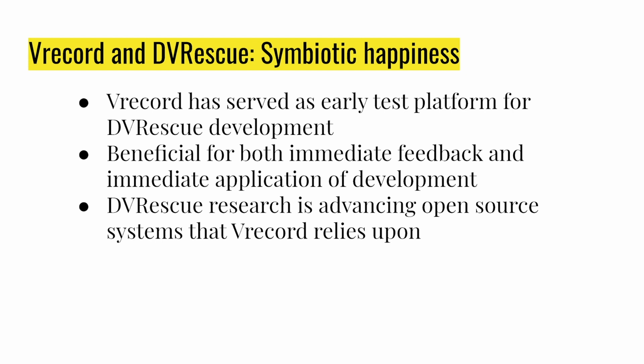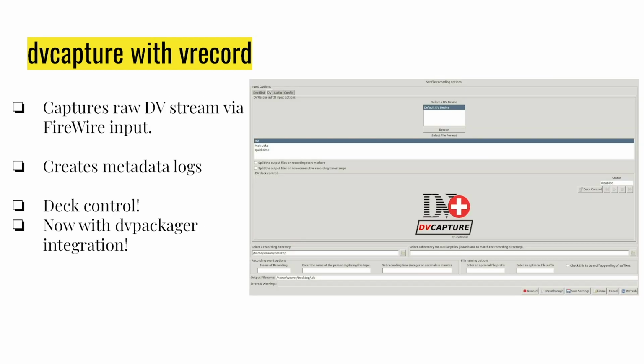This means that vRecord users, if they want, will be able to continue to use it as a one-stop shop for AV capture. Current integration of DVRescue in vRecord uses FFmpeg devices and the AVF control device that are underlying DVRescue work. It allows monitoring of video and audio during capture and creates a DV file with logs. It now also is integrating functionality from the DV Packager tool in DVRescue that adds capabilities for things like automatic splitting of files using recording metadata and the repackaging of these outputs in expanded formats.